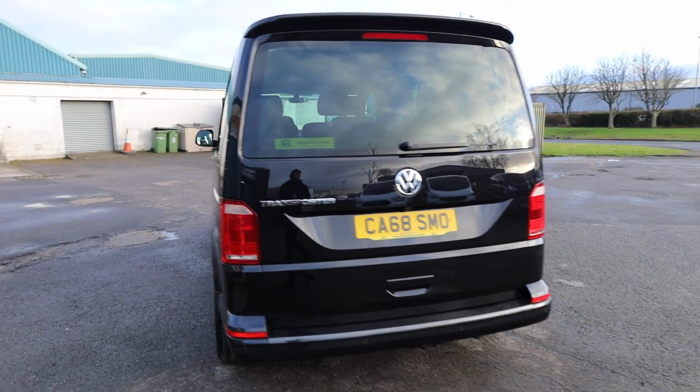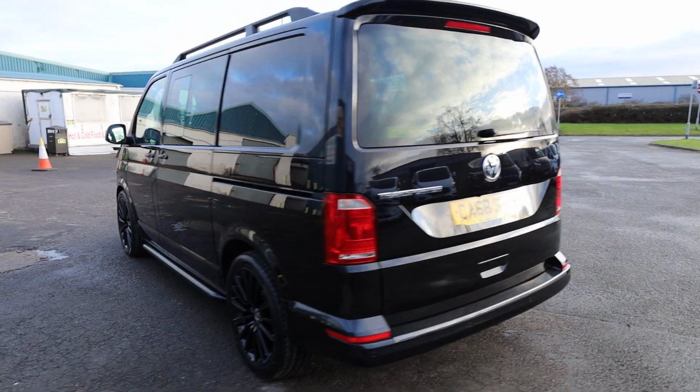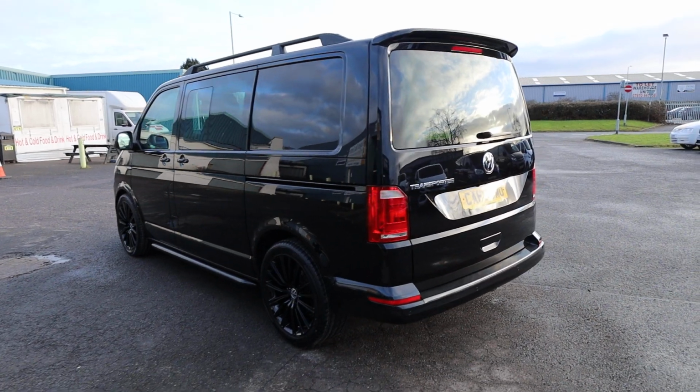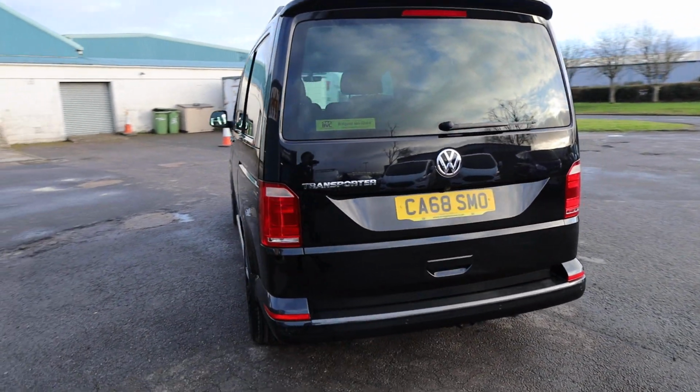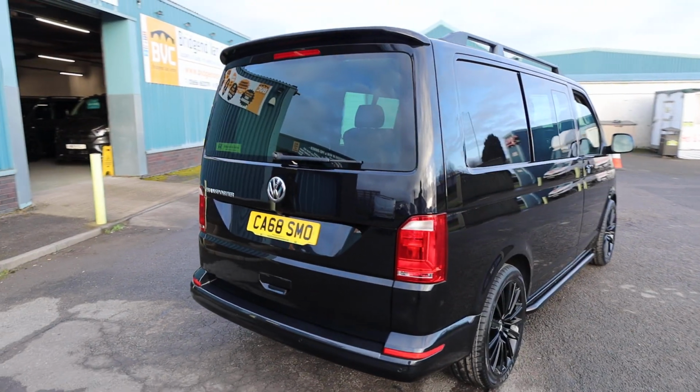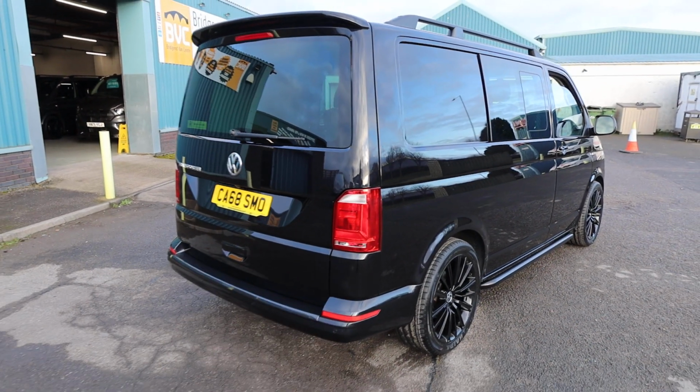If you're not coming down physically to view this van, this could be the next best thing where we can really have a deep dive into the condition. It'll show you much more than what you would see in photographs. And we'll also talk you through the service history as well on this particular van.